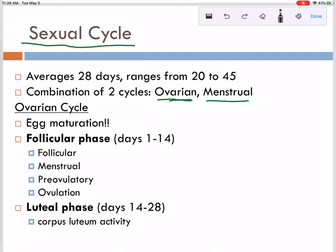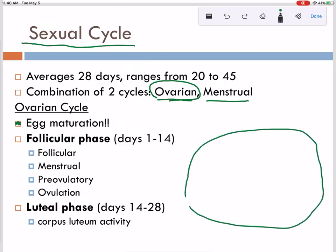And we know that the monthly events can be broken down into the ovarian cycle, what's happening in the ovary, and the menstrual cycle, what's happening in the uterus. Got it. We're going to first talk about the ovarian cycle. So we know what's happening in the ovary. The egg is being produced and matured. We're going to break the ovarian cycle into 2 phases. And that's more or less what I was talking about before.